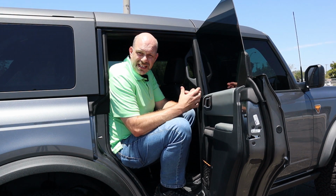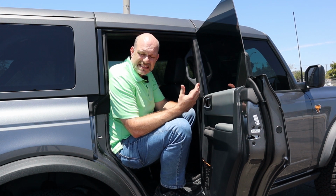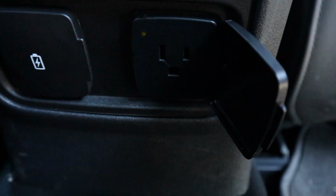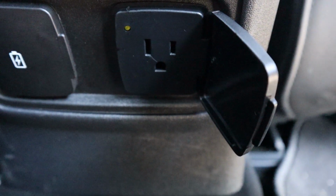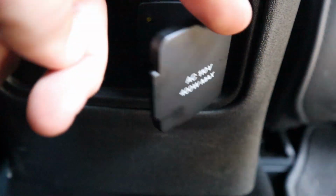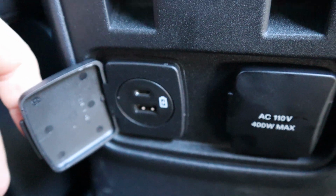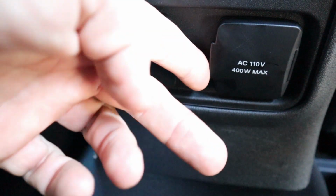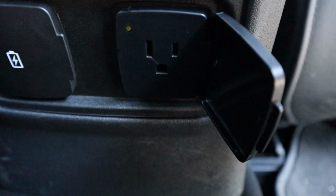Now we're going to start talking about the convenience features, and we'll start in the back seat. Because this is a Bronco Badlands with the mid optional equipment package, it does have a household style power outlet in the back seat. You also get 2 USB ports, one USB-C and one USB-A to charge mobile devices for your backseat passengers.